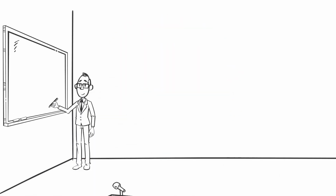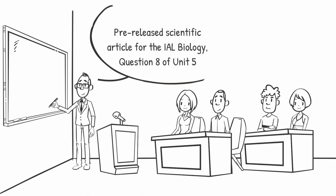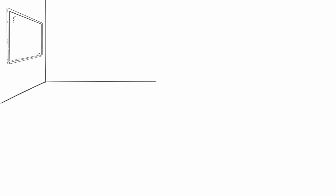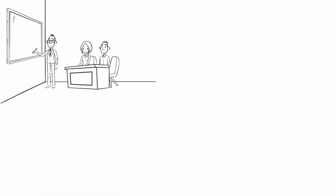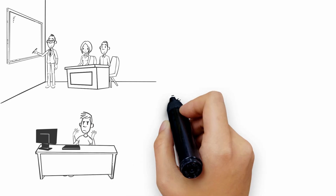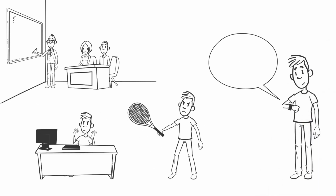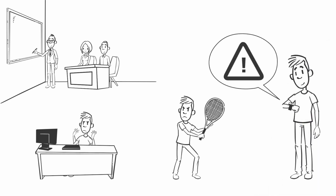Today, we're going to talk about the pre-released scientific article for the International Biology A-Level that is linked with question 8 of Unit 5. Your teacher will tell you to read this article several times in order to understand. However, time is a precious commodity, especially with our jam-packed schedules filled with classes, work, and life's curveballs. That's where this strategy comes in handy.